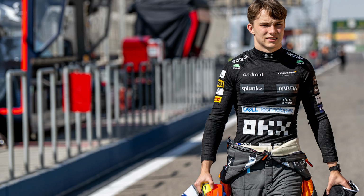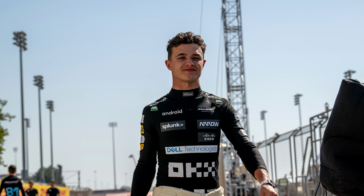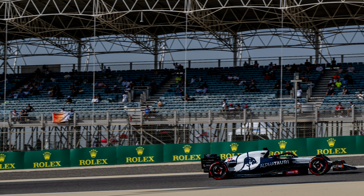At this venue, there are no general admission tickets. That means that every ticket is at least a grandstand ticket. 3-day packages start at €165 per person for a seat in the Victory Stand, and that's located near the final corner. This is less than a general admission ticket costs at many tracks. The University Grandstand 1 for $179 is, however, a better value budget option.